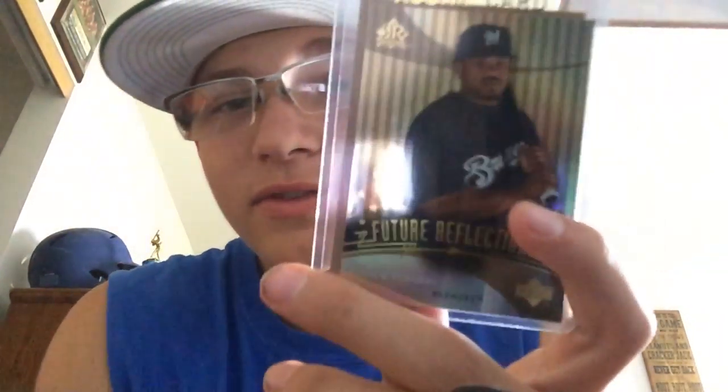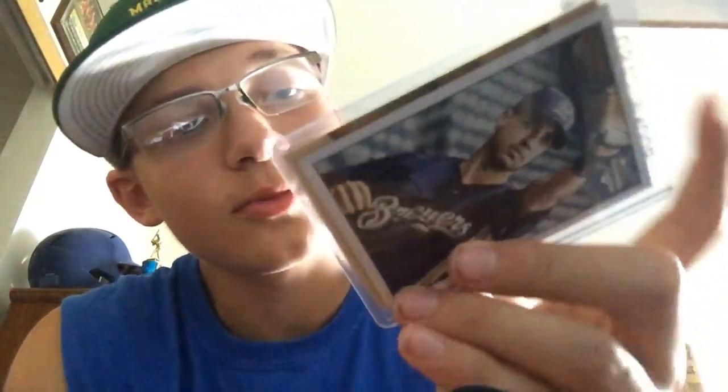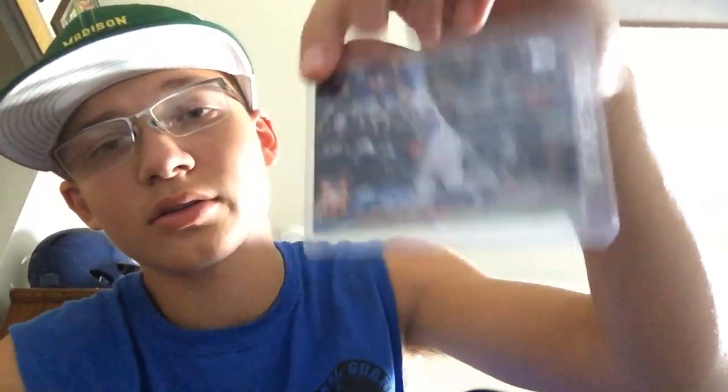No, not numbered. Prince Fielder, rookie card. Then on the back, I have Ryan Braun's rookie card. Numbered, not numbered. But this is a refractor. I'm sure you can tell, yeah. Looks like it. And then Wilmer Flores. This one's out of like 25 or 75, I think. One or the other. I know that's a big difference, but base card on the back. Flip it around like that. There you go.